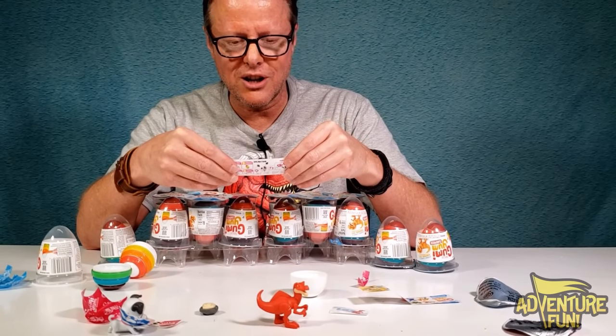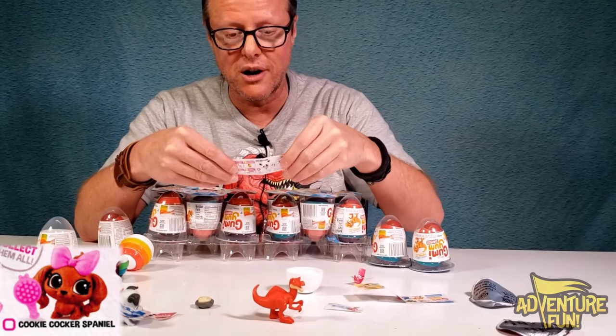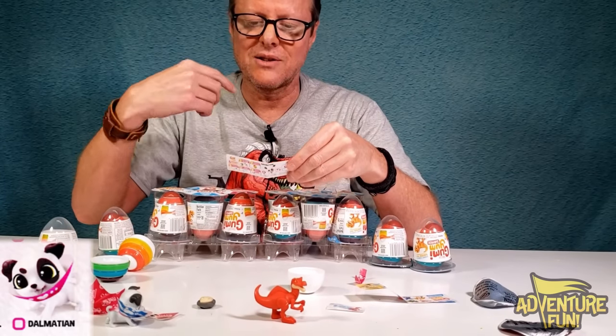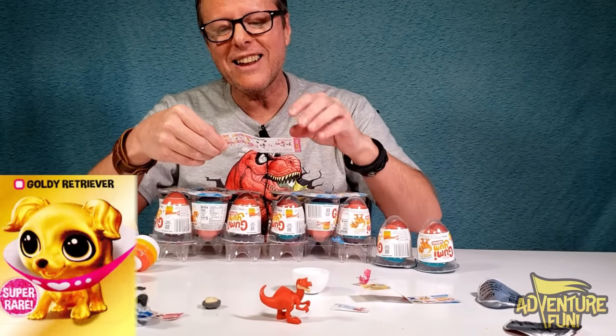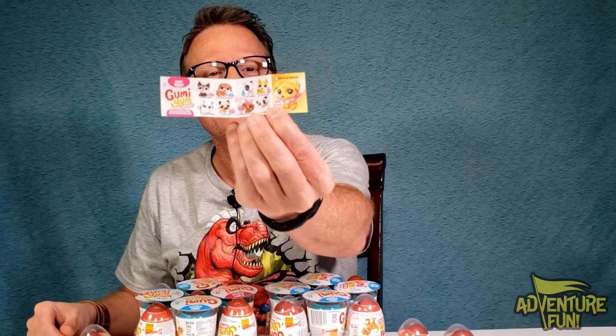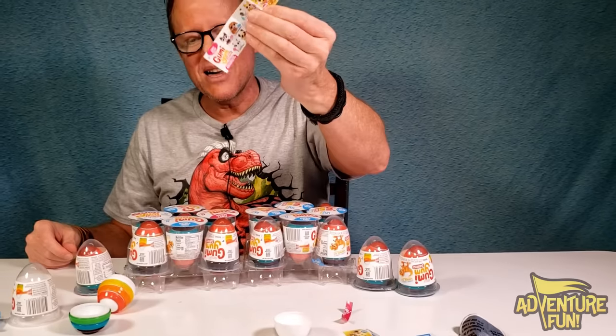Okay, and then we got Cookie Cocker Spaniel. And you got the brush there too. She looks cute with the little boner hair. And then Dalmatian, and this one has the thing. And then for the super rare, which is a Goldie Retriever. Ah, that's cool. Hey, it's a Gold Retriever. And she's got her band around her neck so she doesn't bite herself and injure herself. Man, now I want to collect them all.